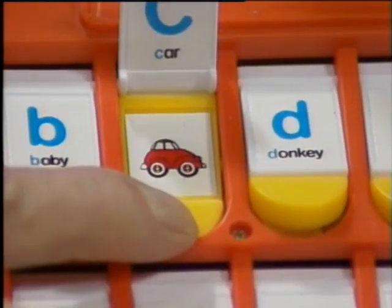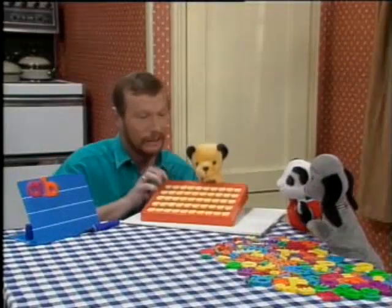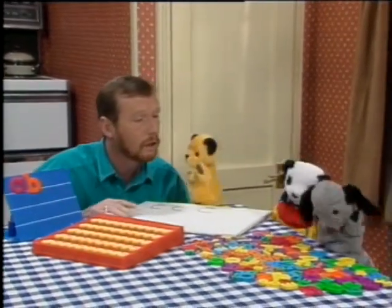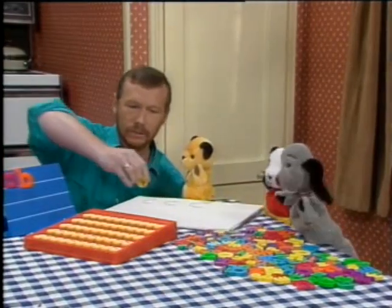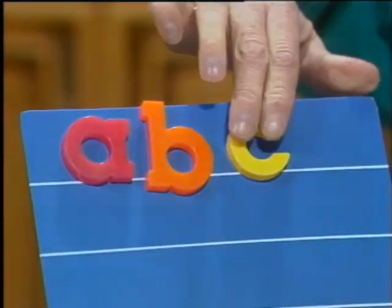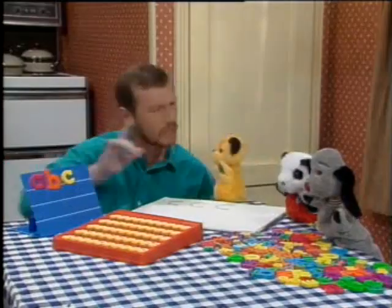Car! It's not cat at all. It's car, isn't it? All right, put it down, Sooty. Let's do one more, shall we? Oh, no, before we do that, Sweep, can you find that sound K over there on the magnetic letters? You've got it? OK, that's terrific. It's also K for Corbett, isn't it? That's my name. Here we are. A, B, K. Last one, we'll do one more, OK?